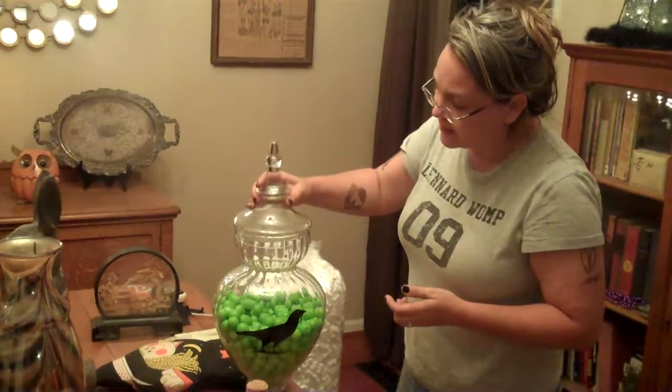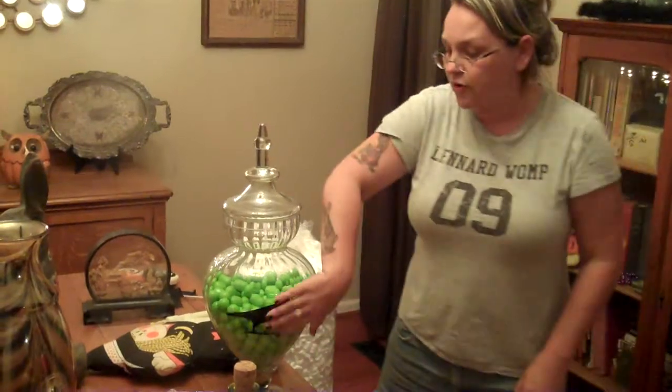So this is my most expensive decoration, but again, it was nothing I bought in the Halloween department. It's just a regular apothecary jar, gumballs from the candy store, and a crow.